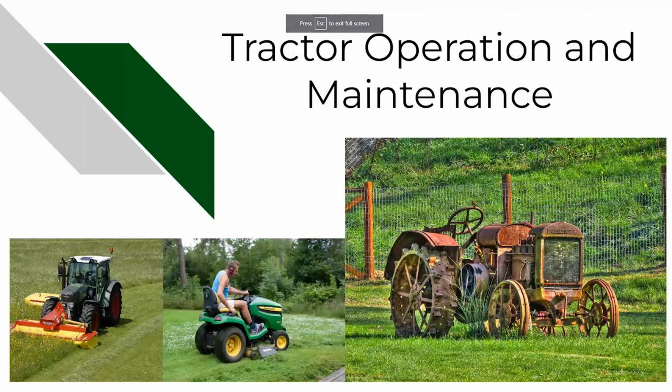Today's presentation, we are covering tractor-mounted operation and the maintenance of tractors. Now, tractors come in lots of various different forms and sizes, from larger machines to smaller domestic units, which would have a rotary mowing deck on the underside. There are obviously quite old tractors still knocking around, but there's also newer technology with GPS self-tracking systems in, for example.